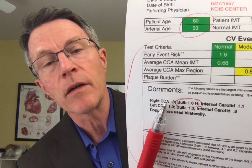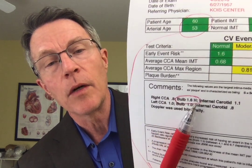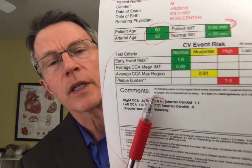The H here means heterogeneous. This is the right carotid bulb, and it's 1.6 millimeters, heterogeneous, that's what the H means. Heterogeneous means there's calcium in it, and the fact that there's calcium scares a lot of people.